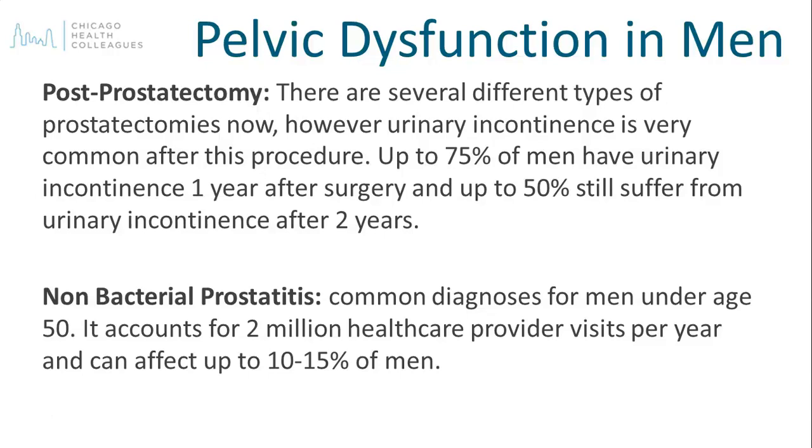In general, about 75% of men will have incontinence a year after surgery, with 50% suffering 2 years after. When we utilize pelvic rehab from a surveillance model, so actually having them come in, getting a baseline measure, providing information and education on how to properly utilize their muscles pre and post surgery, we have much improved rates. Our rates are approximately 86 to 90% dry by a year. So sending patients to physical therapy for prostate cancer treatment is really important.